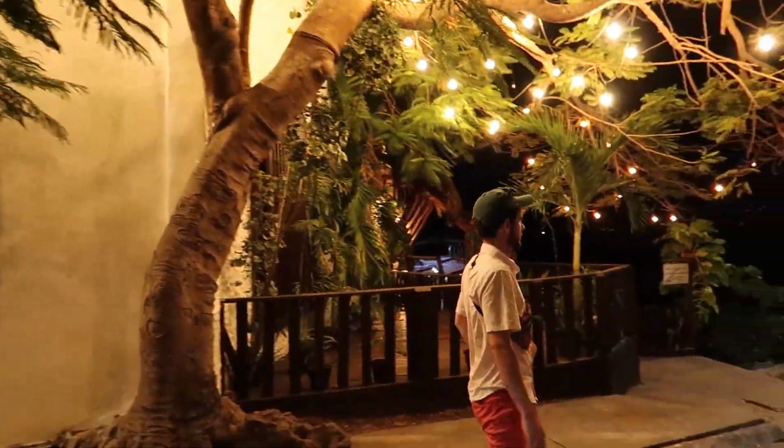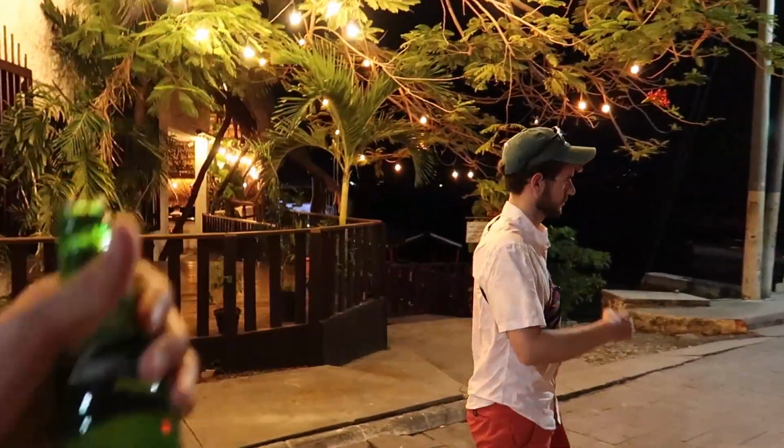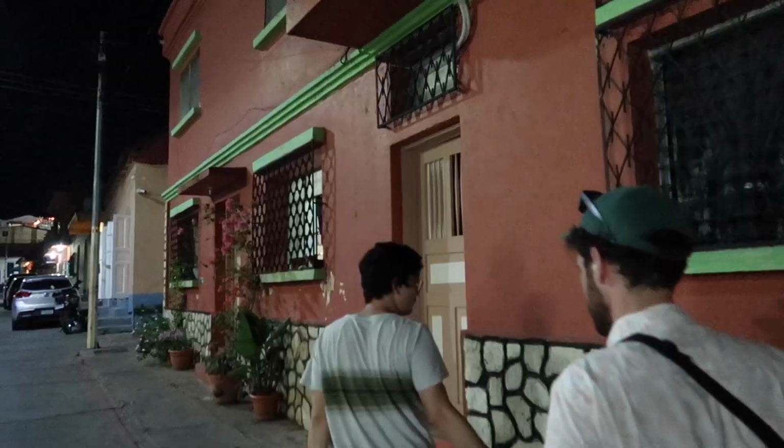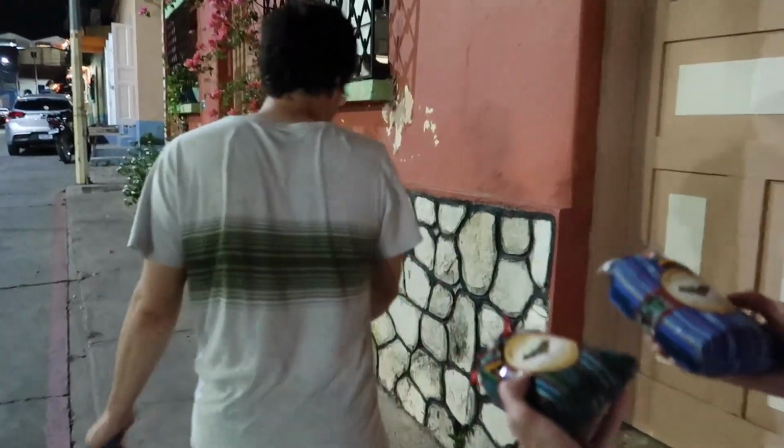And we finished our dinner. Well, I still have my dinner right here, but we're heading back to the hostel. So I actually just stopped by the store, and we picked up some stuff. Dennis, what'd you get? I got some coffee. Yay. This one is for Brennan.